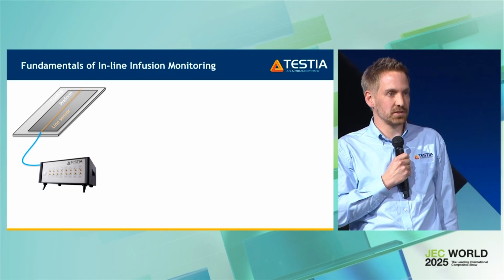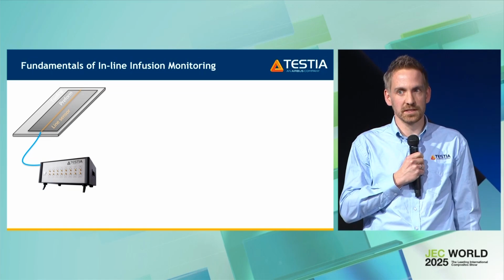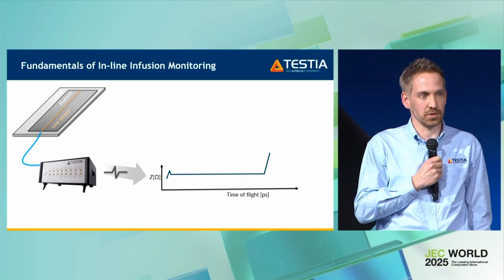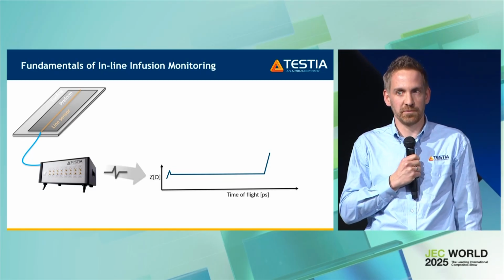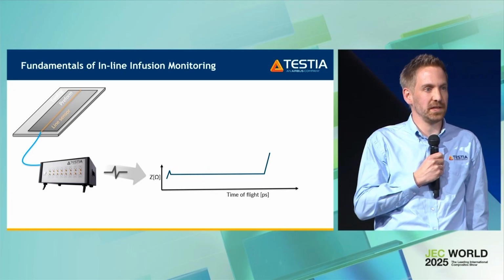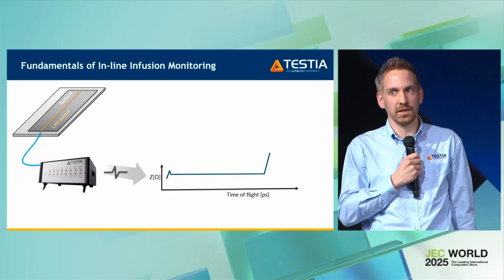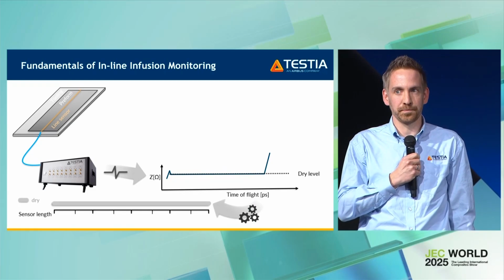This line sensor is basically a quite simple sensor consisting of two conductive strands, and our equipment creates a voltage pulse which we send through a coaxial cable into this line sensor. And at the beginning, when you have your dry part, what we obtain with our equipment is an impedance profile of the sensor. And when we have a dry part, this is an even profile, a dry profile, so we call that the dry level.